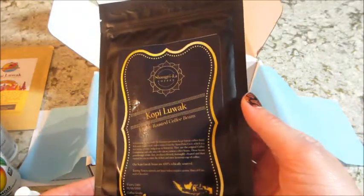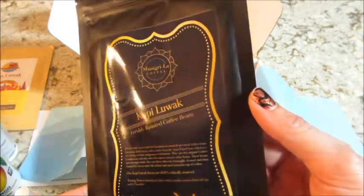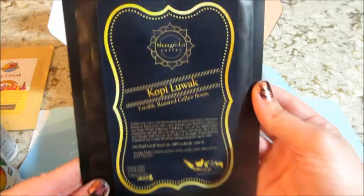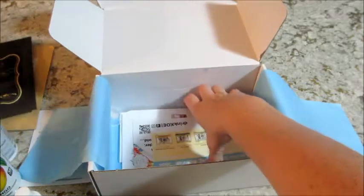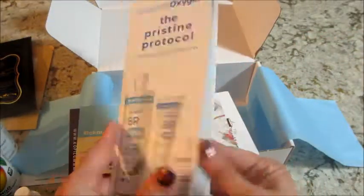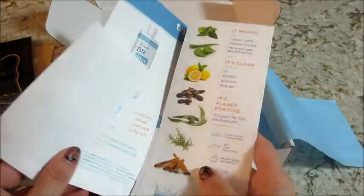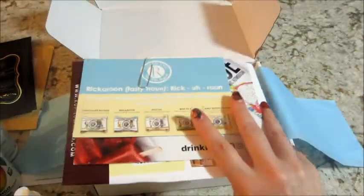Then we have some roasted coffee beans again. This is from a different brand. Shangri-La Coffee. Cool. And then typically at the bottom, there's a little paper clip with advertisements, coupons, stuff like that. So we have one for the mouth rinse. Looks like there's different flavors, 20% off coupon in there.